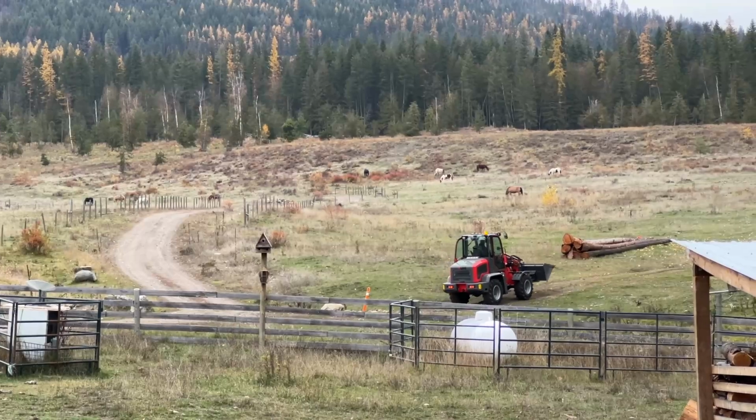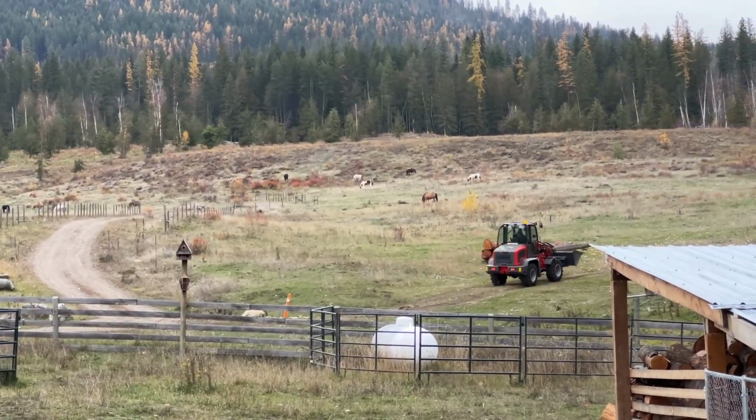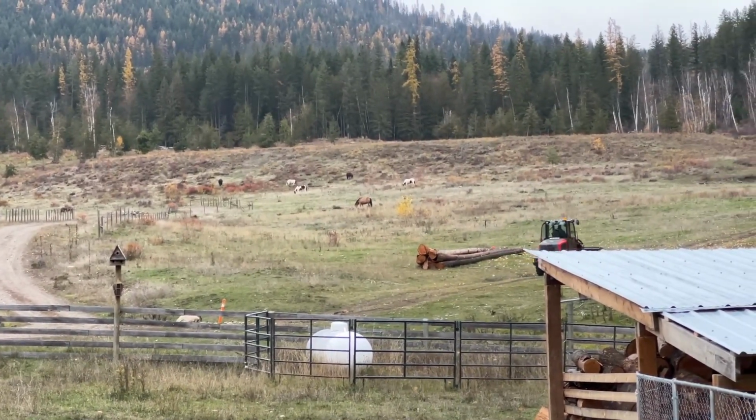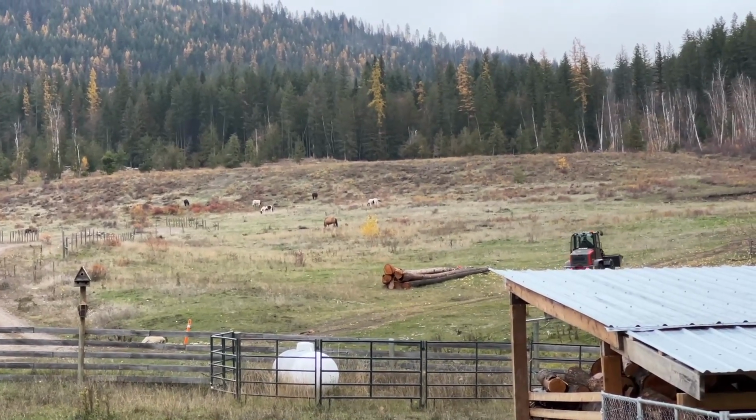So we're really lucky on this ranch. We've got a pit where Rob can drive up and pick up fill and then drive it back down and dump it. And this tractor goes up to 40 kilometers an hour, so it doesn't take as long as you'd think.